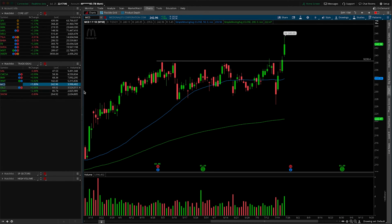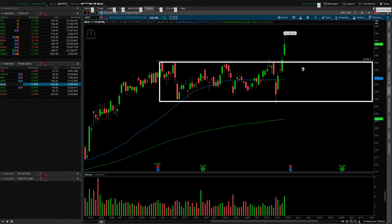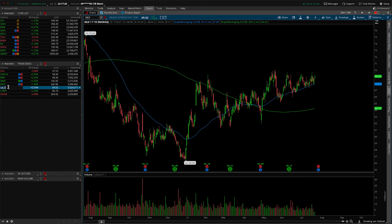That would be more of a look above and fail, in which case, let's just go through this in full. Your target would probably be closer down to 228. So a potential setup here, if earnings are a flop, would be look above and fail. Boom, target is down here. So that's how you could play that in the bear case scenario here with McDonald's.